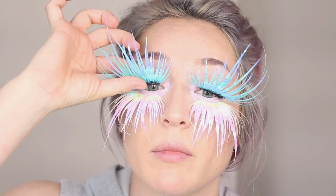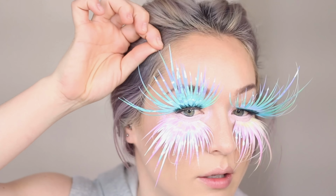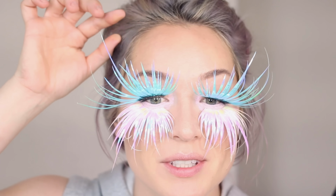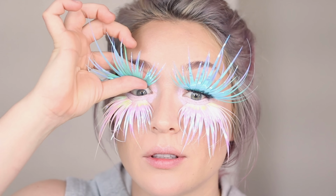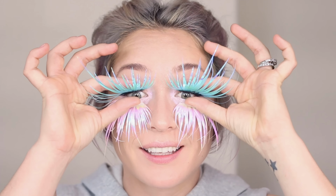I think they might use some kind of system. Like they'll take a long lash and just stick it to the back or something like that to make them hold. Ooh, this is rough. They're kind of sticking. Oh my gosh, I blink and it looks ridiculous. Oh, I love it.